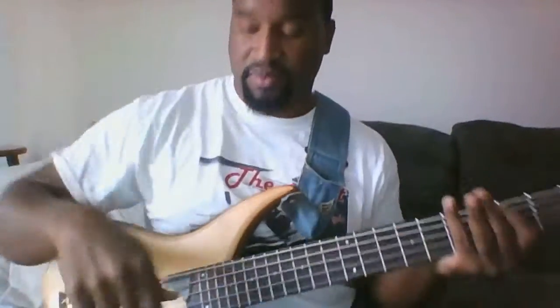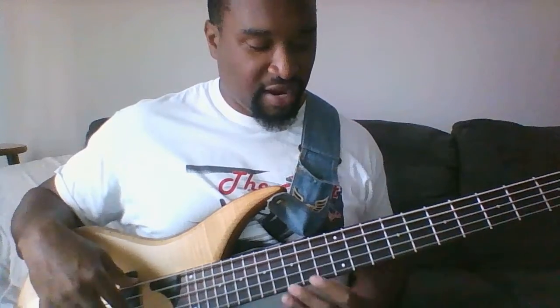And depending on the song, well, most of the song, I play more with the bridge pickup. And that's how a lot of bass players who play with the bridge pickup, I mean the bridge pickup, get that kind of jock or that growl sound that you hear in a lot of funk music.